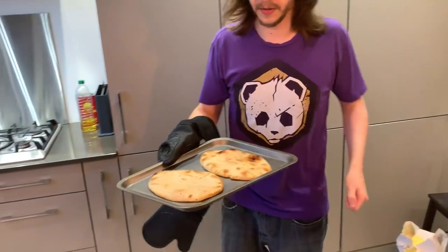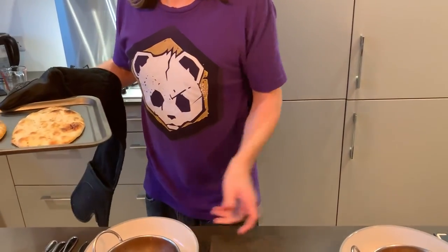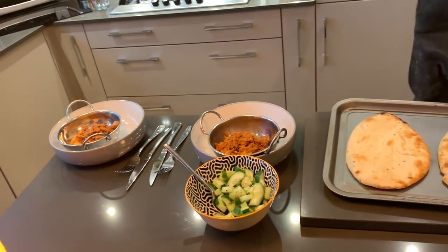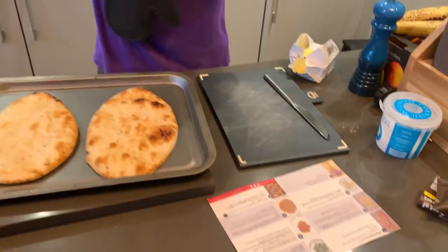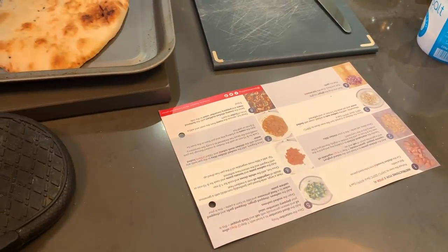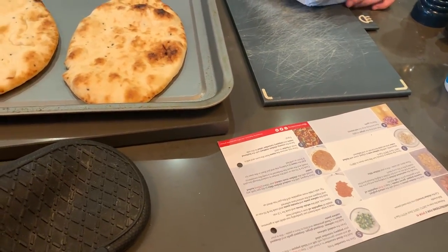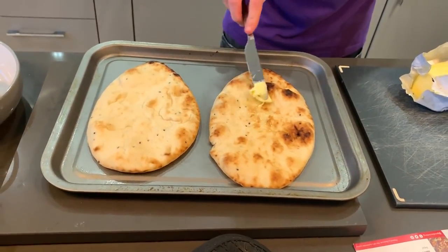Okay, right, so what do I do with this? I don't really know, just add a knob of butter to each, or just blob a bit of butter on, okay? If you say so. You can put more than a blob on mine. More than a blob on yours, okay?